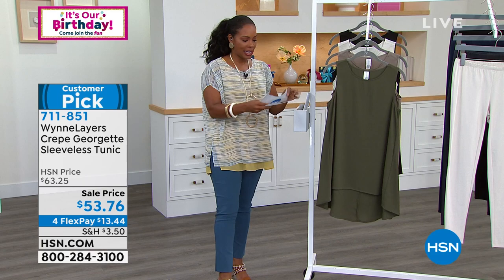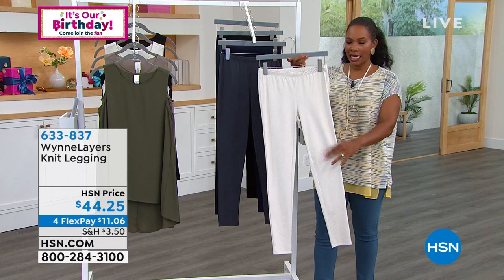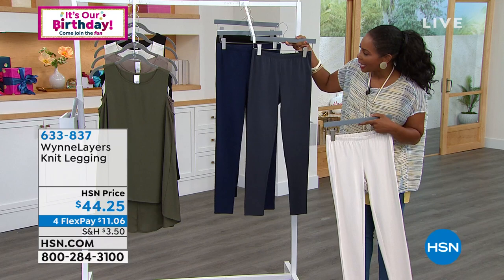All right, I want to move on very quickly. It's going to go fast because we only have a couple minutes to talk on this one. This is the knit legging. This is the legging that Carol's wearing. We've got it for you in canvas. Here it is in ink blue. And I'm going to put the ink blue right next to the navy so that you'll see the difference.